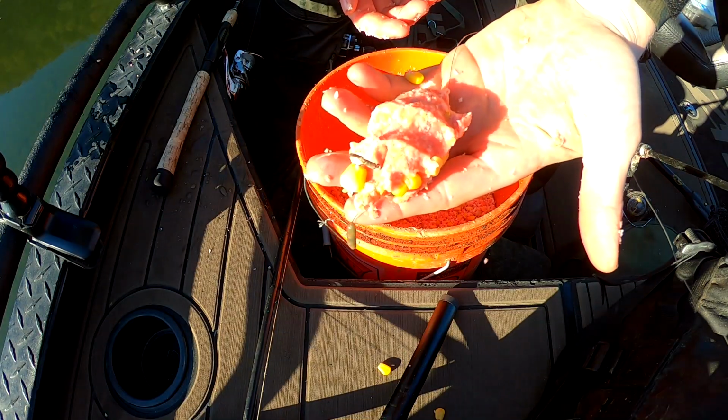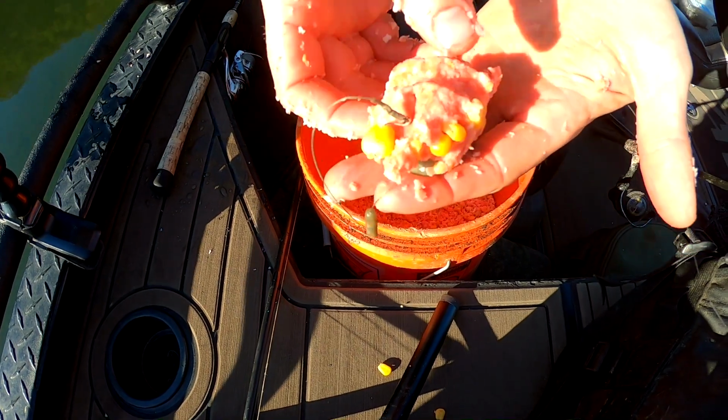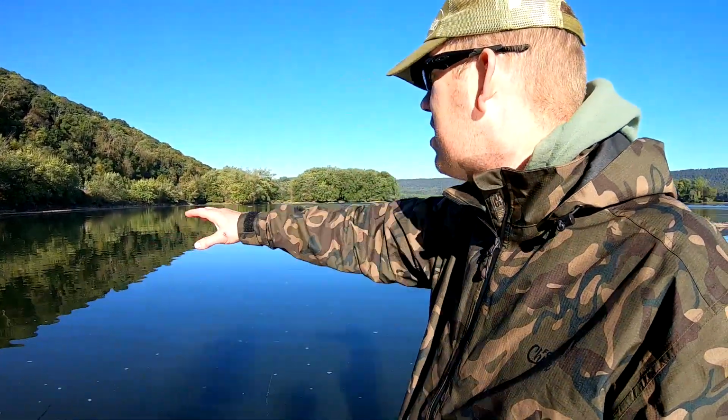Got a nice big glob of pack bait on the method lead. I tucked the hook in there so that it doesn't fly around and get tangled during casting. We have carp circling the boat like sharks. They're all over the place. We can see them upstream. We've seen them downstream. We're just playing the waiting game, seeing if they'll pick up some bait.